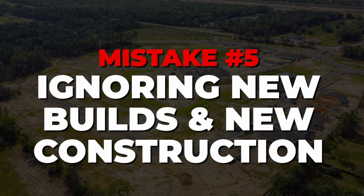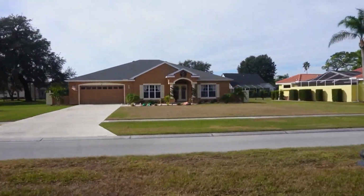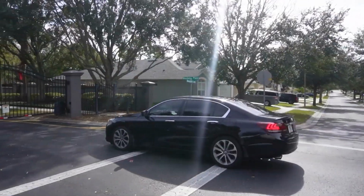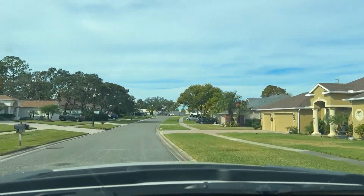The next mistake that a lot of people make is ignoring new builds and new construction. They look at it and say, you know what, I want to be in a neighborhood that's a little bit more established, where the landscaping and the trees are a little bit more mature. And I get that. I've lived in those neighborhoods and I love that feel. But what they're ignoring when they do that is the insane deals that a lot of the new constructions are offering at the moment.